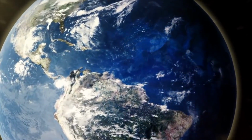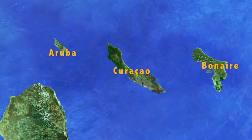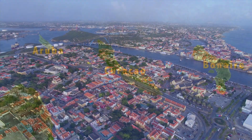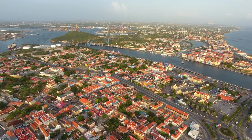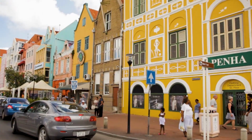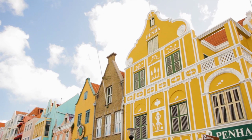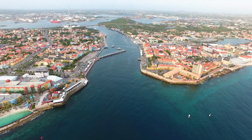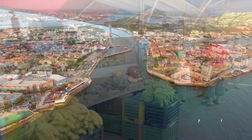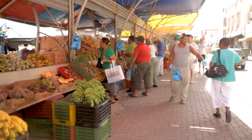Curaçao is a Lesser Antilles island in the southern Caribbean Sea, about 65 kilometers north of the Venezuelan coast. The wide range of historic buildings in and around Willemstad has resulted in the capital being designated as a UNESCO World Heritage Site. Curaçao has a population of over 160,000 in an area of 444 square kilometers, and its capital is Willemstad.